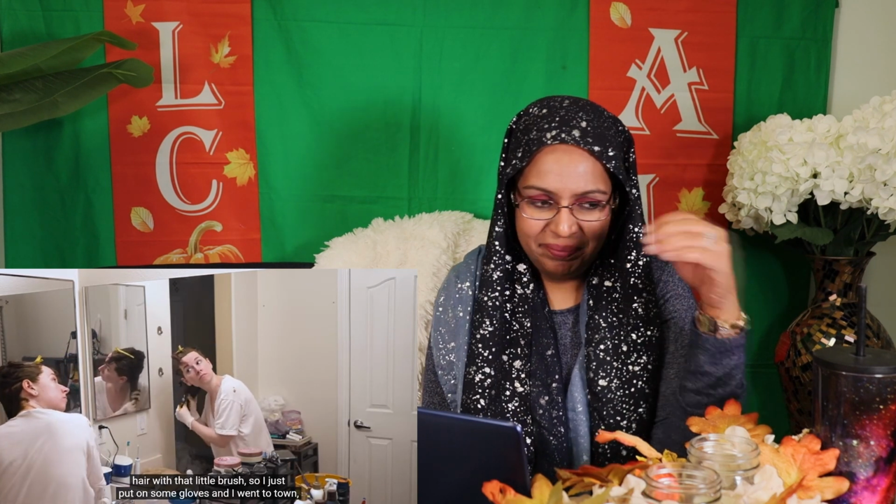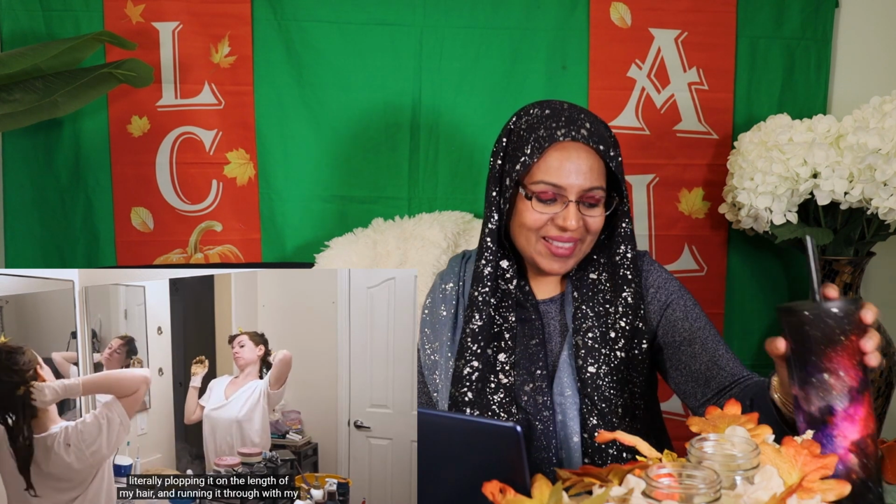When my roots were all done, I was not about to paint the entire length of my hair with that little brush. Can't. So I just put on some gloves and I went to town, literally plopping it on the length of my hair and running it through with my fingertips. It was much faster this way, and I recommend doing it that way.